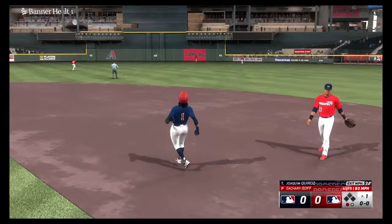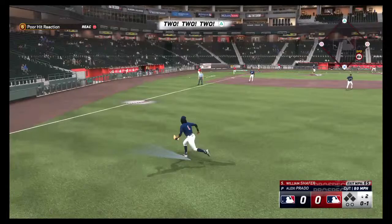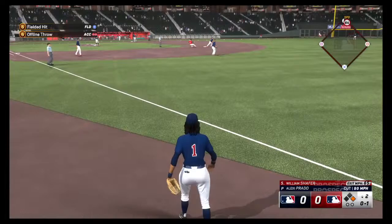Back here in the desert, bottom half of inning number two. And now the right fielder, William Schaefer. Fly ball down the line. And it stays fair. Makes the turn, heads for second base. The throw in starts the afternoon off right with a double.